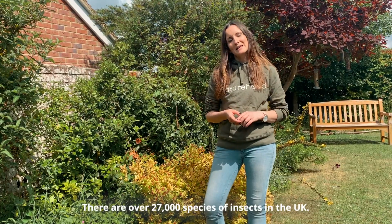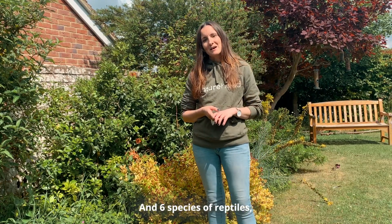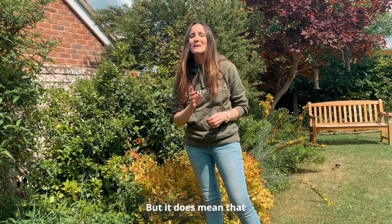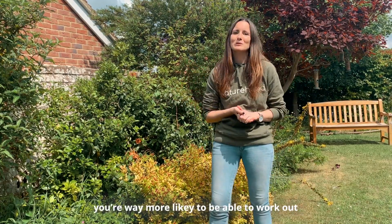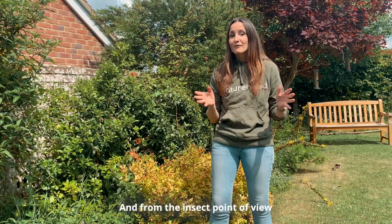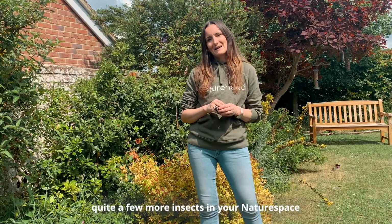There are over 27,000 species of insects in the UK, and 6 species of reptile and 7 amphibians. Not a fair split. But it does mean that if you spot an amphibian or a reptile, you're way more likely to be able to work out which species it is. And from the insect point of view, you're likely to have quite a few more insects in your nature space than you think.